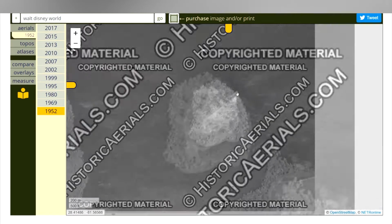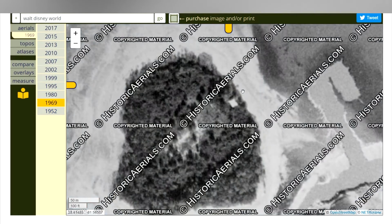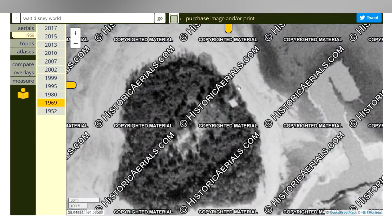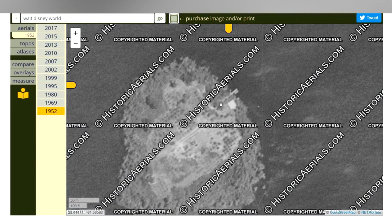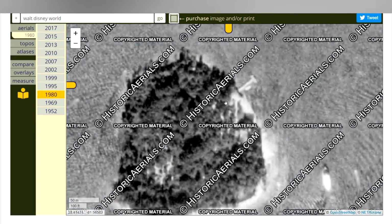Maybe it looks like he has a little dock right here. And I do wonder if that dock lasted. Okay, we can see. It's actually kind of interesting that the 1952 photograph seems to be a little better quality than 1969. It looks like it may be there in 1980. That's actually really incredible. So the Disney company, it's probably not the same dock, but the dock that they built is in the exact same location as the gentleman's dock who used to live there in the 1950s.